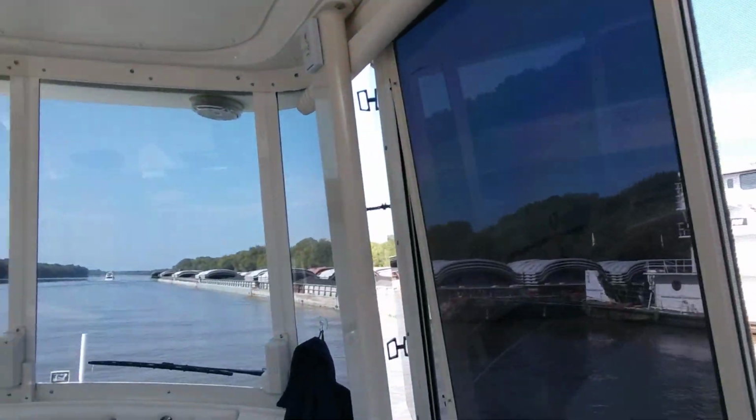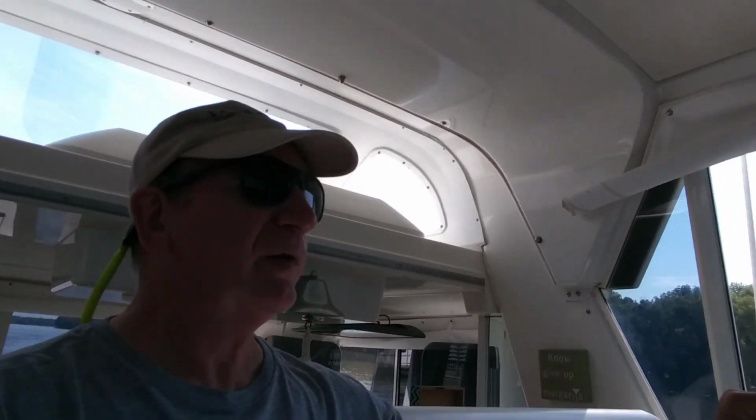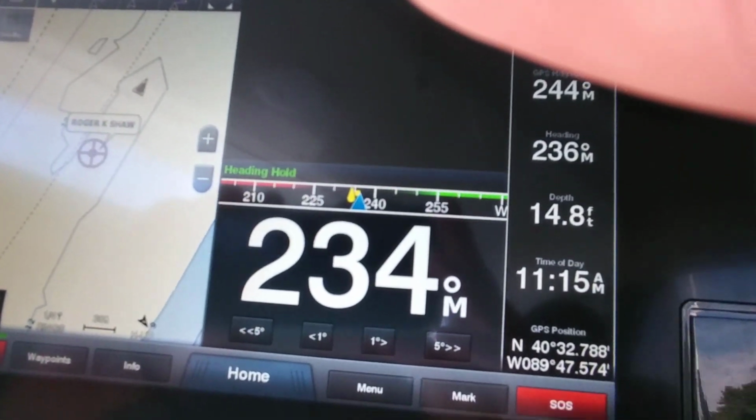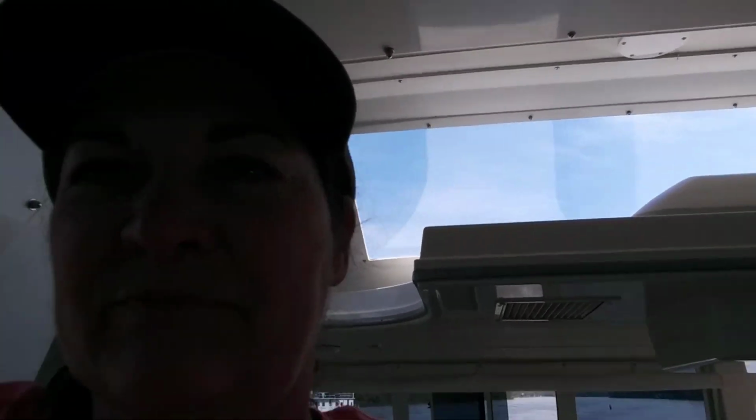And this is the kind of thing that we see quite a bit. That's Roger Shaw. Big old barge here. If you zoom in, you can see the AIS target, that it is the Roger K. Shaw. It's the kind of thing that happens, you know, real time on the bridge. Right, Sammy boy? Yeah, right.